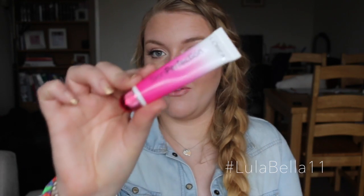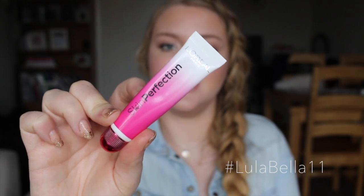And then another product is the L'Oreal Skin Perfection Magic Touch Instant Blur. So this is sold in the skincare aisle with the Skin Perfection range. I was told they were discontinuing this, so I went and stocked up on a ton. But obviously I'll have to find a different product to use in my videos if you guys can't find it. But this is amazing. This is really good for minimizing my pores and filling in my pores areas. I really do love this product, and this is what I tend to prime with.